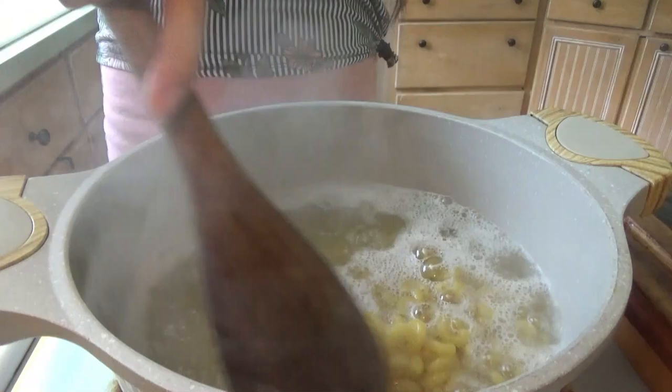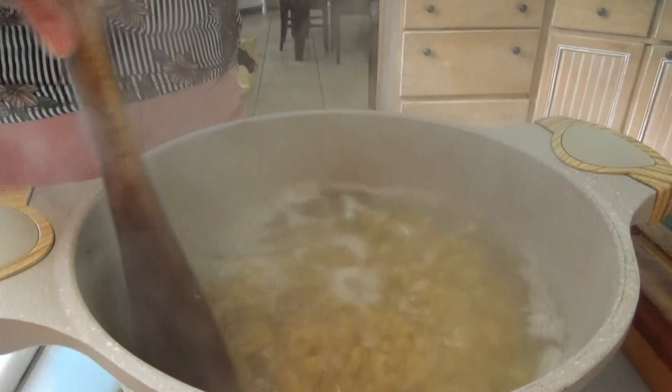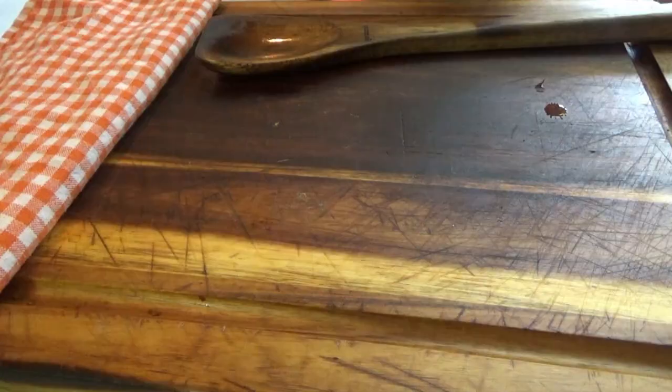I've got some water heating up in the kettle over here. That's what that noise is. We're actually gonna cook the cheese sauce before we add it to the macaroni noodles. So right now I'm just cooking the noodles. While they're cooking, we're gonna go ahead and get the cheeses ready. These just need to boil for about 6 minutes, so I'm gonna go ahead and set a timer. We need some oil, we need butter, and all-purpose flour.